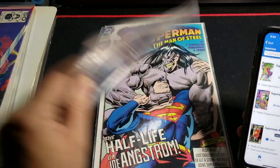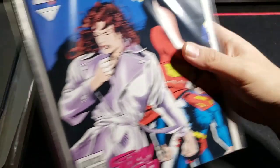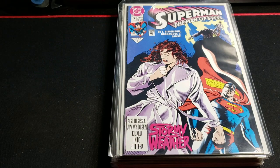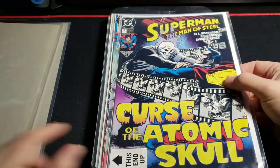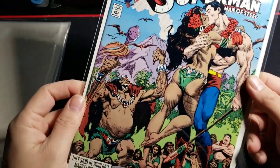6. Man of Steel number 4. It's big nothing. Some more Superman crap. Number 7. Hopefully I get Doomsday, but I doubt it. Seven, eight, five, four again, six. Ooh.